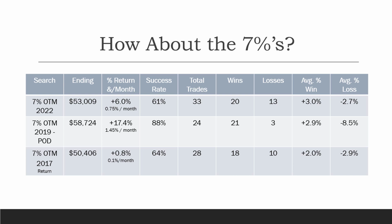Essentially, in 2019, the picks of the day is essentially the 7% out of the money range, and this gave us a 17.4% return over the 12-month period, 1.5% per month, in the wheelhouse of 1 to 2%, with an 88% success rate. In 2017, not nearly as good. The success rate was pretty low, only about 0.1% per month, 64% success rate. And the average return on the winners was only 2%, and the average loss on the losers was 2.9%.